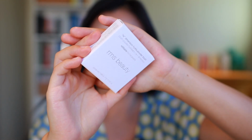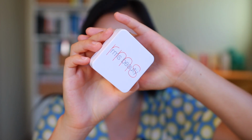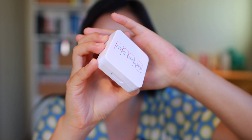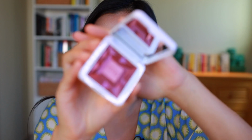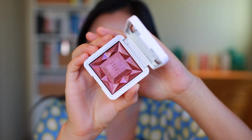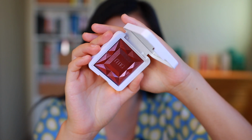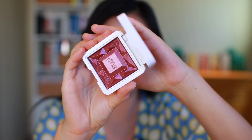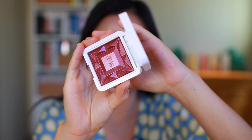This is the box that the RMS blush comes in. And here is the compact itself. It says RMS Beauty on the front. It's sort of a chunky white packaging. You open up the blush like this, and inside we have the gorgeous blush. I really love how beautiful this looks. I think it's a baked gelée formula just based on how it appears, and it's beautifully reflective as well.